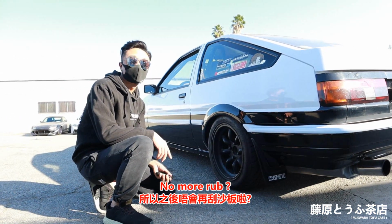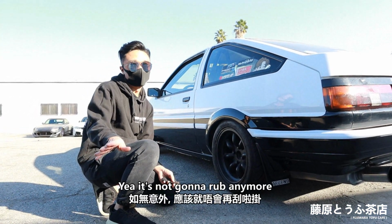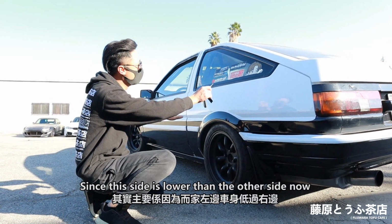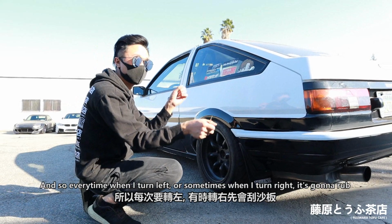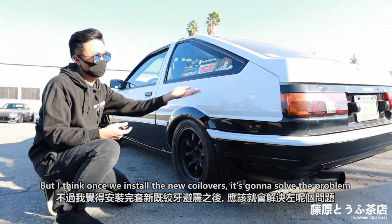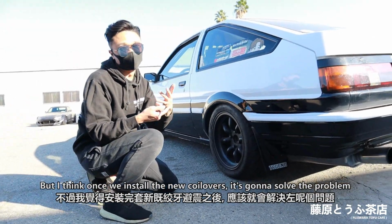It's actually perfect timing because if you look at the back of our AE86, this side is actually lower than the other side. It's because on this side, one of the shocks is blown. So by switching out the TLD shocks and springs to a full set of new coilovers, it's gonna help the car's handling a lot. So no more rock? Yeah, it's not gonna rock anymore. Since this side is lower than the other side, every time I turn left, or sometimes when I turn right, it rocks. But I think once we install the new coilovers, it's gonna solve the problem.